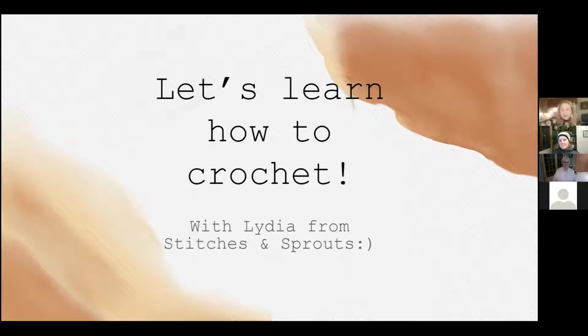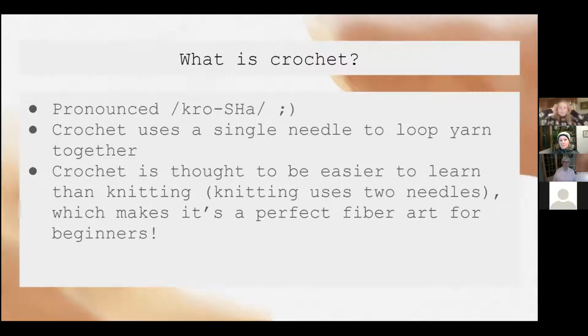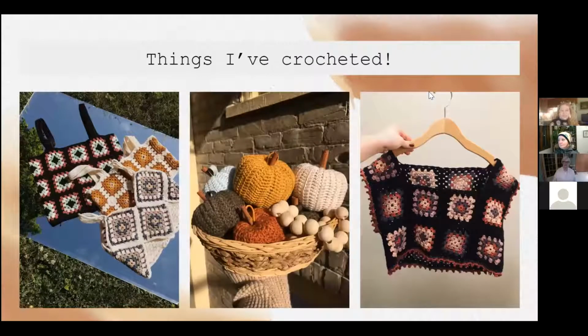All right, so I will get into it. So what is crochet? It's pronounced crochet. It's kind of a weird word. It uses a single needle to loop yarn together. It is thought to be easier than knitting, which uses 2 needles. It's perfect for beginners because it is so simple to learn. Here are just a few things I've crocheted recently.